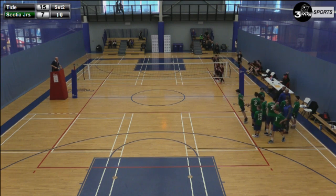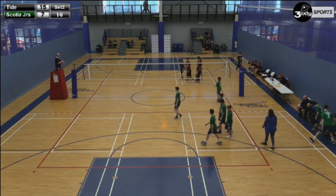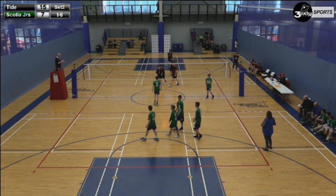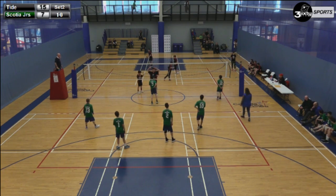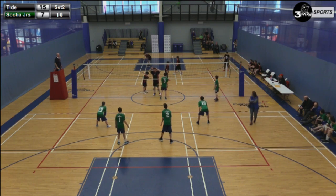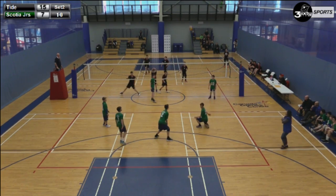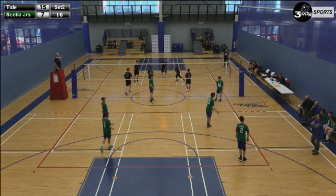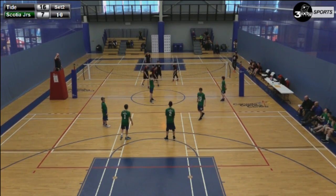Set for Tide, and a reminder, the Tide did take the first set. But lots of volleyball action still to be played here. Heading back to the line to start it all off again, here is Levi Spence. And that ball is gonna land right in the corner of the court. Point going to Tide, service ace.